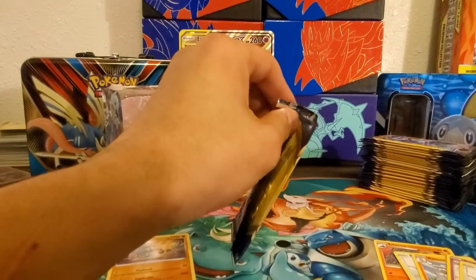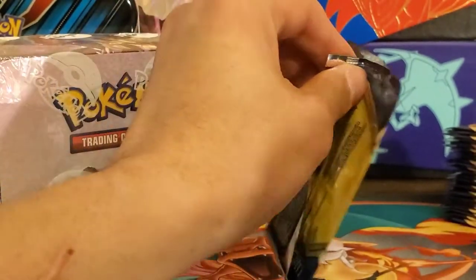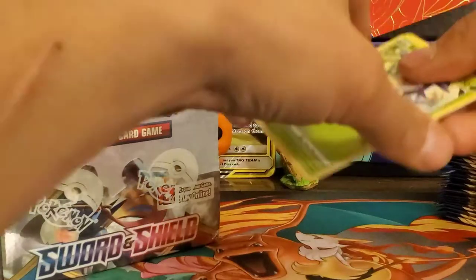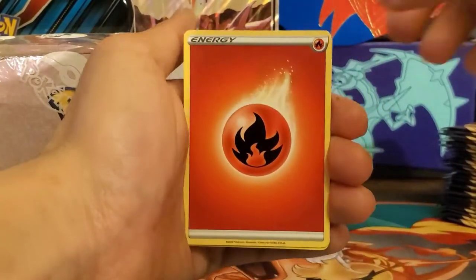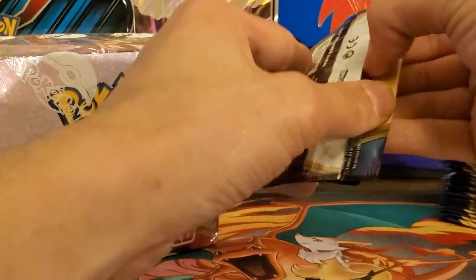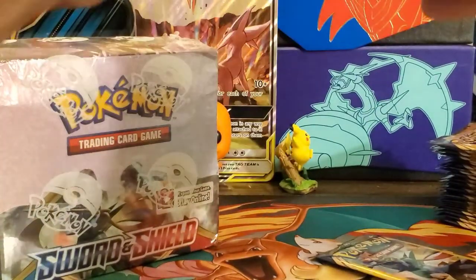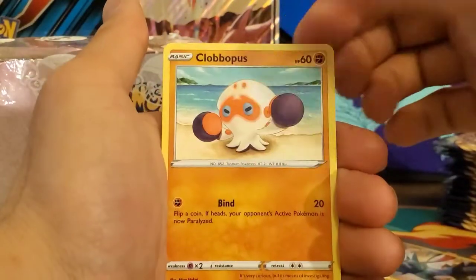Hang on, let's try this. You can see the cards more up close. We'll do the card trick for a few of these, and then we'll just go right into the pack. Okay, Fire Energy, Blipbug, Rhyhorn. Oh, there's two of them right there. Come on, we can get something out of these. Wouldn't that be cool? All right, let's get into this.